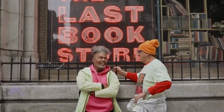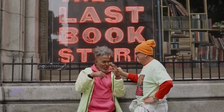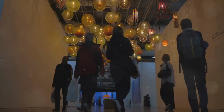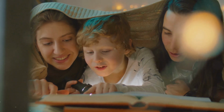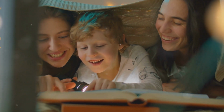The magic of the Last Bookstore. Welcome to the Last Bookstore, a literary wonderland that's unlike any other. This unique destination features quirky book sculptures and captivating art installations that will ignite your imagination. Families will love the cozy reading nooks scattered throughout, perfect for curling up with a good book.